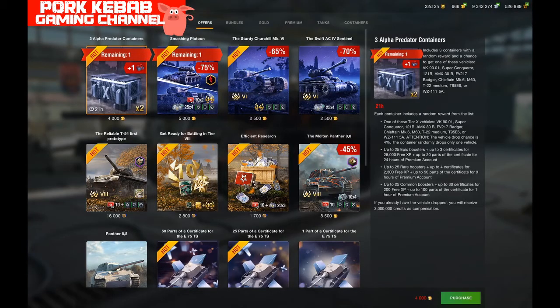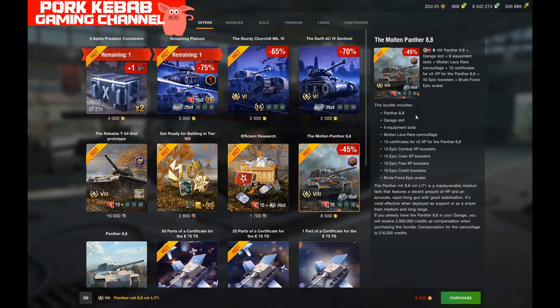If we look in the shop, the offer contains the tank itself with the garage slot, all 9 equipment slots unlocked, Molten Lava Rare Camouflage, 10 certificates of ×5 experience for Panther 8.8, and this is very important because I'm still getting messages from people who bought certain packs in the shop and then complain because they can't use those speed up certificates to get more experience on different tanks.